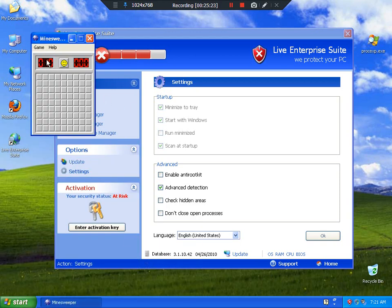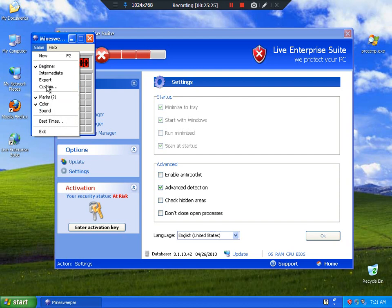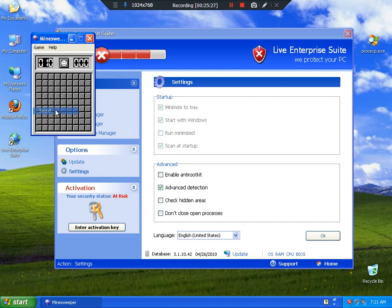Minus Reaper, time to play. Color. Oh shit. It's secret. Sweet Bunny sucks. And Lucy too. Wait. Here is a bomb. Ah! Here is a shit. Ah! I'll never play this crap again.